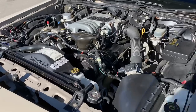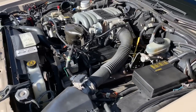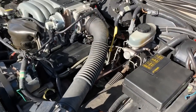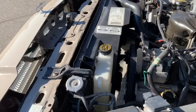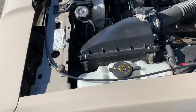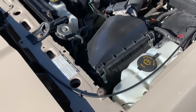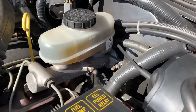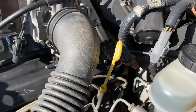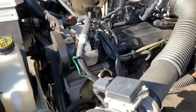That 305, I'm sorry, 5.0, I'm thinking Cadillac. That's a 5.0 302. Very common engine, very popular, very reliable drivetrain. And you can see here, I didn't clean under this hood. I didn't detail, I didn't spray anything. This is as the car was received. You can see all the hoses here. Stampings.